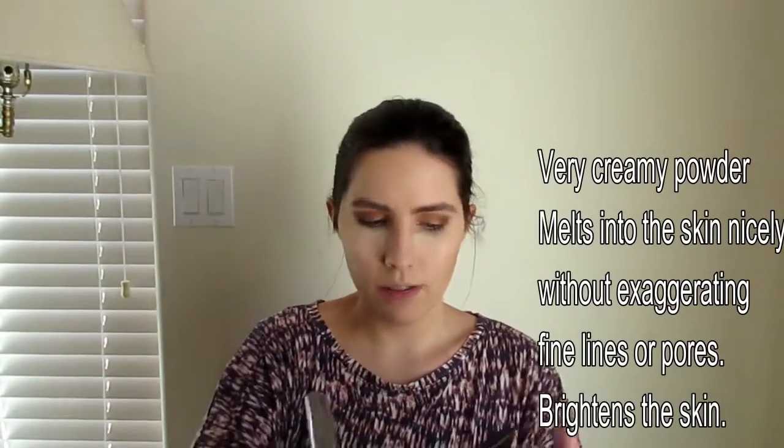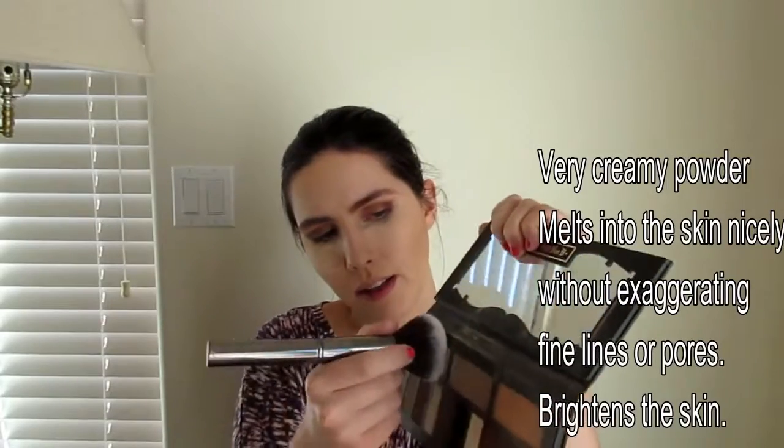Now I'm going to take my G7 brush from Morphe. This is just a powder brush. And I'm going to take the Banana shade from the Light and Eye palette. I love this color so much. So good. And dust away the Airspun underneath my eyes. Now I'm going to spray that down with Urban Decay All Nighter Setting Spray just to take away some excess powder.